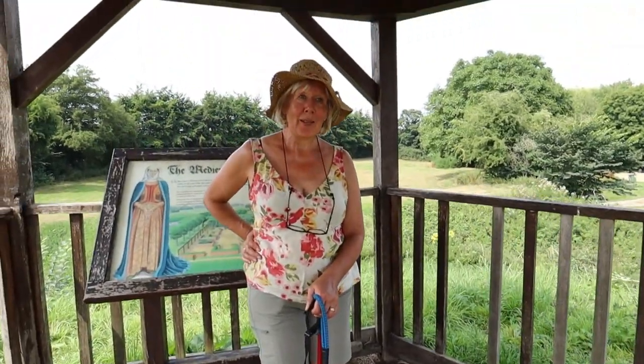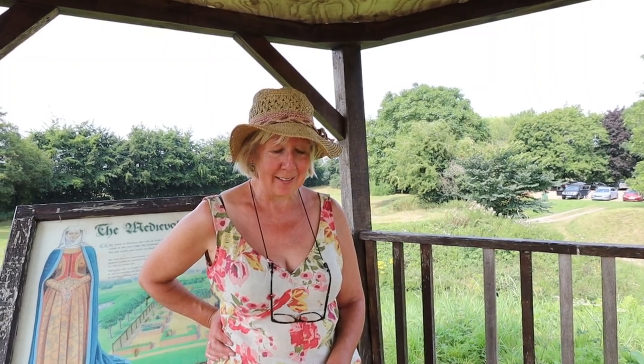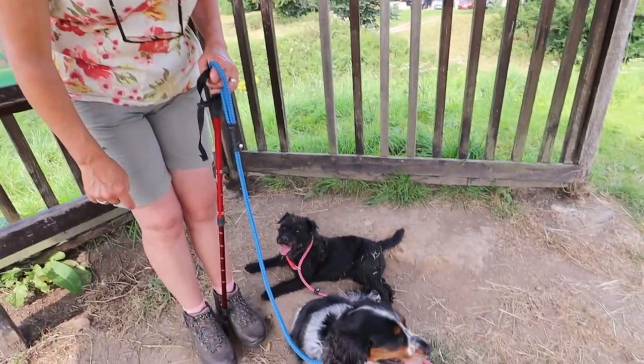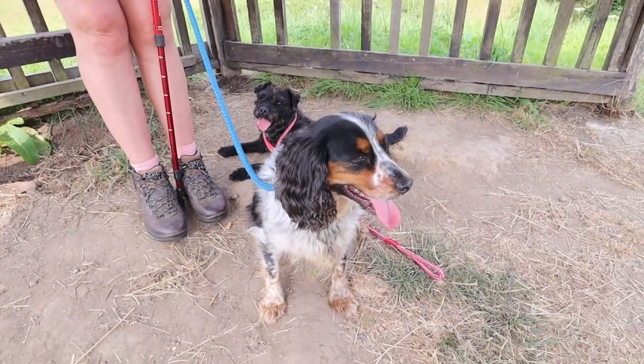And the added bonus to this lovely day out is that we've just passed a dog groomer and she has a slot for Archie in three quarters of an hour. So I usually cut his hair, but it's so full of seeds, I'm going to let the professionals have a go at him. He's got no idea what's going to happen. Archie, what's going to happen? And we'll be in the beer garden as well.